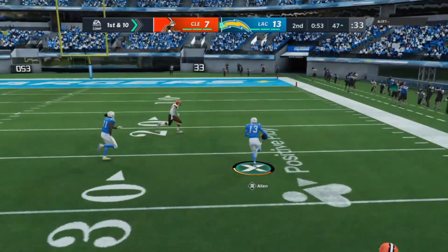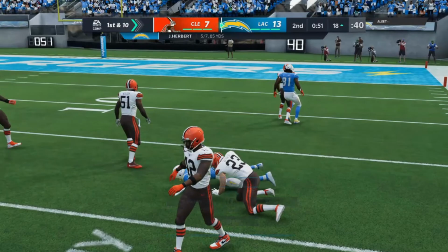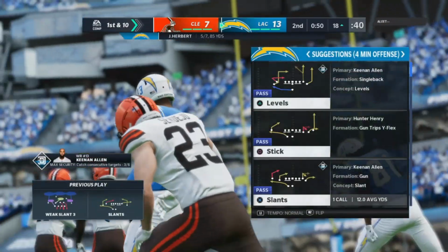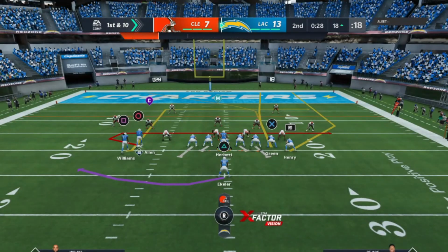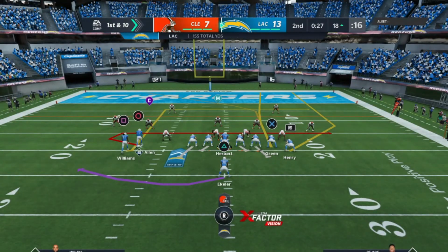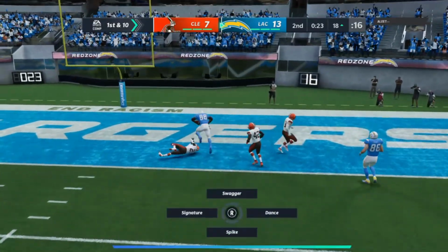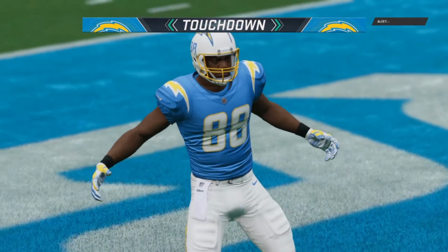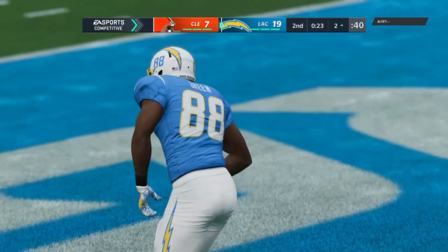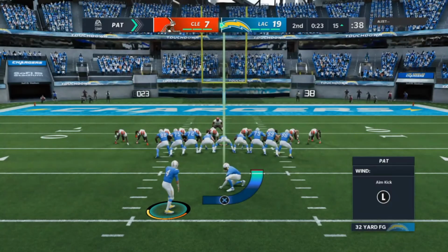Looking for Allen. He's got him on the slant. And they'll wind up getting this one all the way down inside the 20. The catch and run pays off for 29 yards. So from inside the 20, here's 1st and 10 at the 18. And he's in for a Charger touchdown. An 18-yard touchdown grab. And the Chargers find a way to stretch their lead.